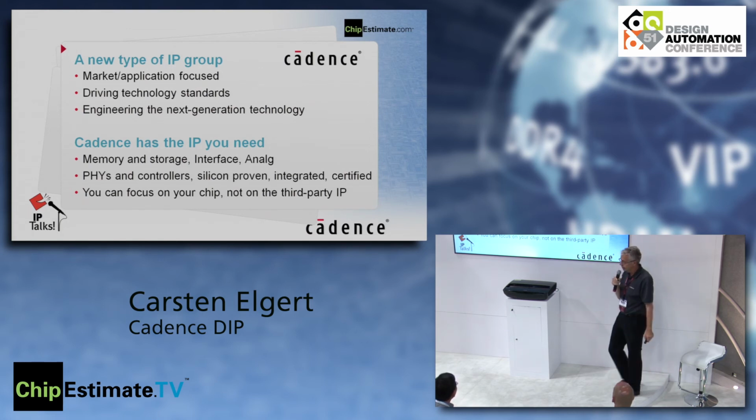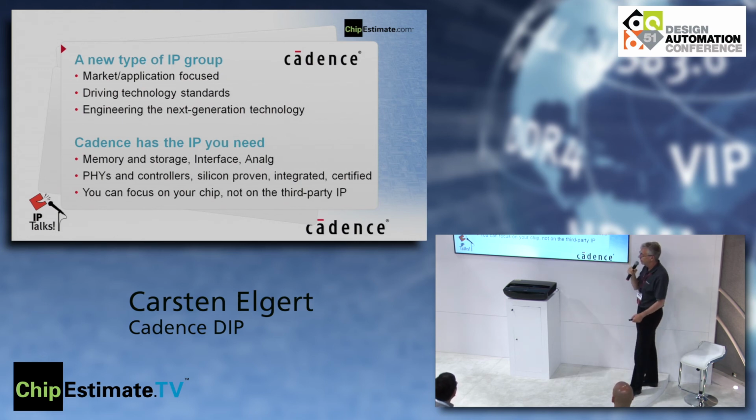And we are driving the technology standards, whether it's DDR4, what you have seen here, whether it's PCIe 3, whether it's going towards 16 nanometer FinFET and below. That's where we are leading the industry. Meanwhile, we are engineering the next generation technology.